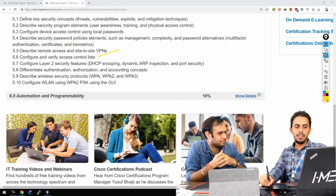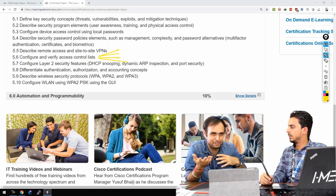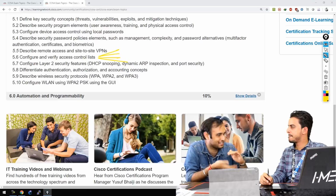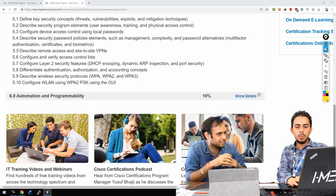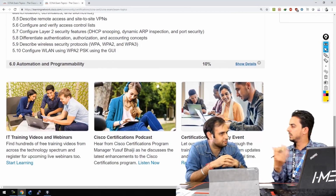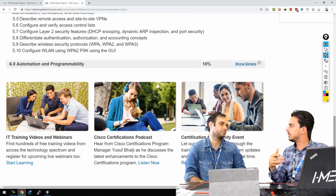As I said in the previous video as well, sometimes during these 6 or 8 months they'll maybe add and redefine certain things. So most likely standard and extended ACLs are going to be there, or maybe they will add dynamic and reflexive ACLs, who knows. When the detailed content comes, we'll see what they have added.